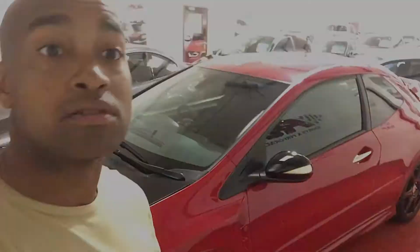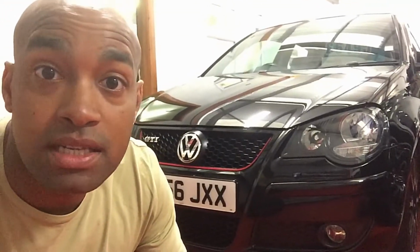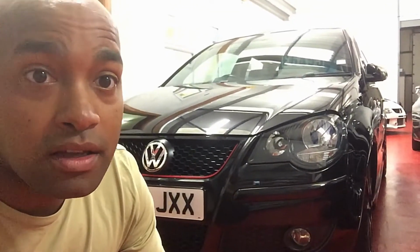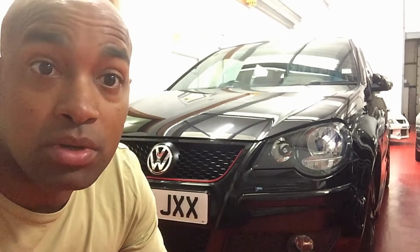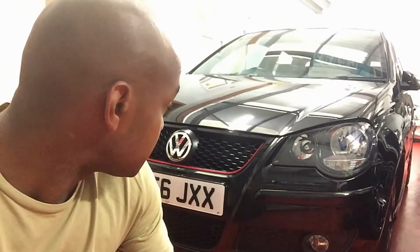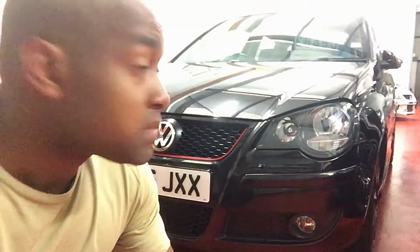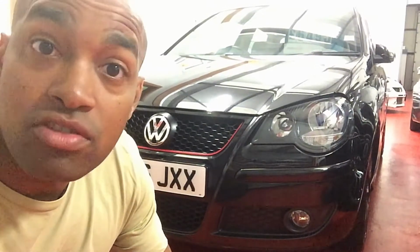Cheers. This VW Polo behind me, it's a 1.8 turbo, 150 horsepower. This car sold yesterday, much to my upset because I didn't get to drive this car either. It came into stock about a week ago, 1 or 2 weeks ago. They're really, really nice cars. I do have an identical one of these cars at home. So I've got an 06 plate, I think it's 06 or 56 plate, one of these at home. No modifications, just a remap. This car, however, has got upgraded S3 brakes. It's got really, really good brakes on it, serious stopping power.